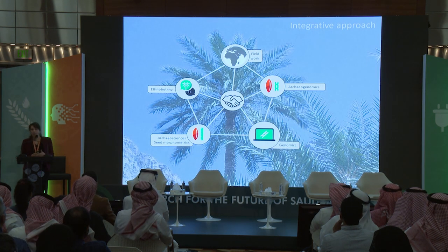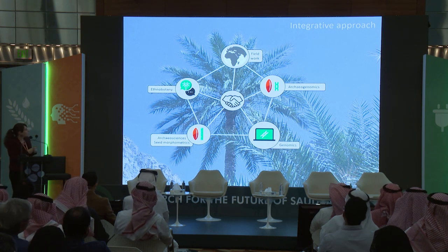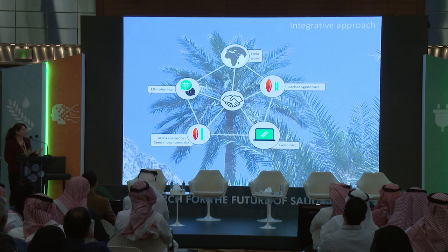So to do that, we are taking an integrative approach, combining different disciplines. Obviously, we are doing a lot of fieldwork. We have accumulated, over the last 4 years, more than 6 months of fieldwork in the oasis. That's the time when we do ethnobotany, meaning that we go in the oasis, we visit the farms, we discuss with the farmers about the varieties that they have, what they think about each of them, what the different types of groves are, and so on. And then we sample plenty of palms, and we do genomics. That's the core of the project.